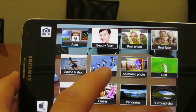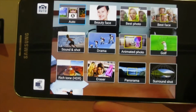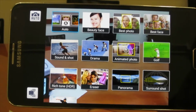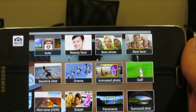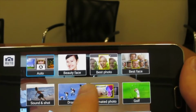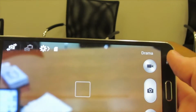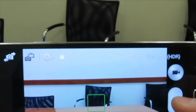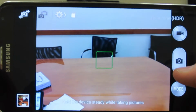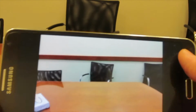Sound and shot, you've heard of. Drama, this is kind of cool. I haven't been able to show it. It basically takes 10 pictures a second, maybe 25, and then it puts together kind of like the HTC One, your action drama shot. Animated photo, never heard of it. Golf is kind of the same as the drama, but it's quicker. I didn't mean to touch that. Rich tone HD, I'm sure you're well aware of that. Each phone has it. Just gives it a little extra oomph.